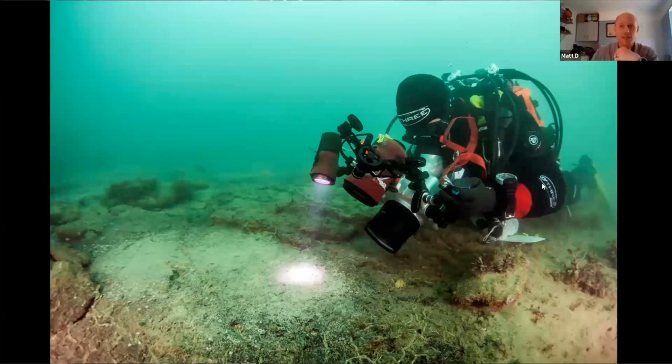This particular shot shows a nest full of eggs, full of bream eggs, this white patch in the middle here. And the diver, my friend Nick, is there, and he gives it a sense of scale so people can understand roughly how big these images really are.